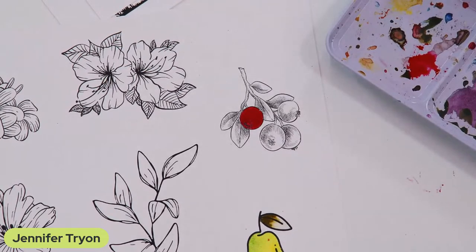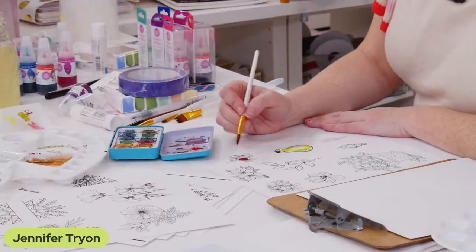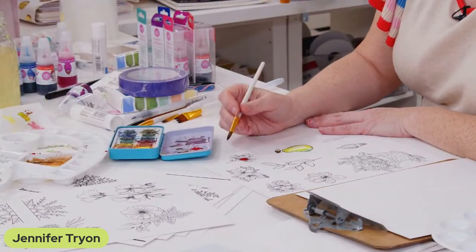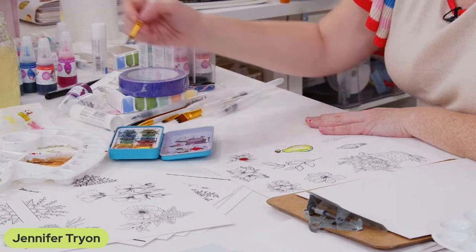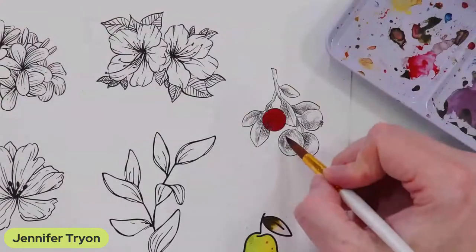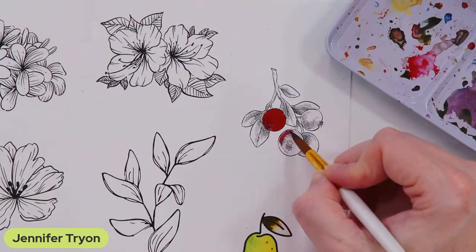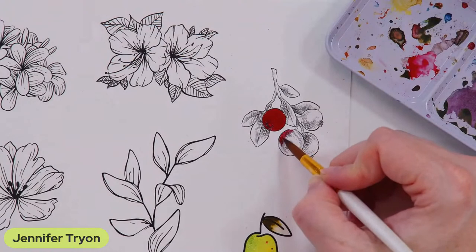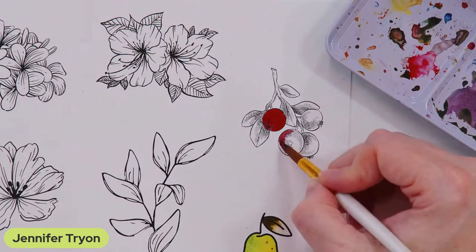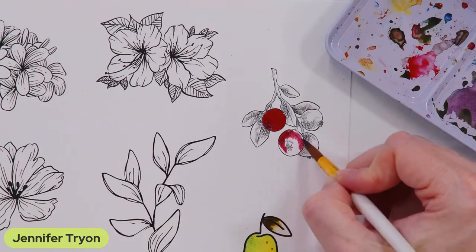So now what we're going to do is let that dry. Okay. And go on to our next berry. So I'm just going to pull up again a little bit more. This time I'm just going to add a very light layer, kind of almost dry, just on the edges, kind of where the drawing has the shading.